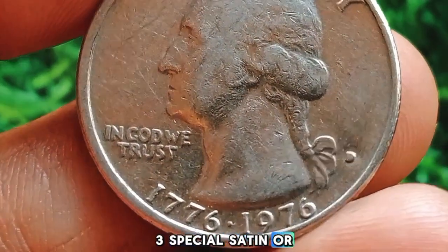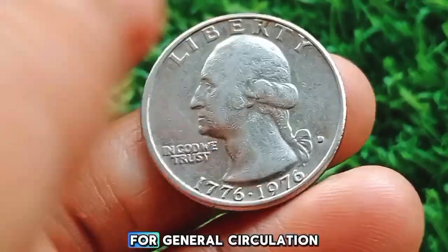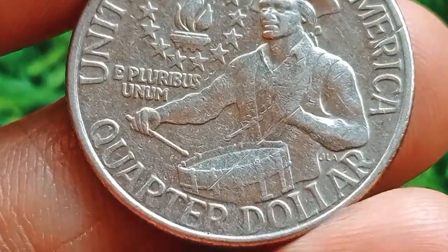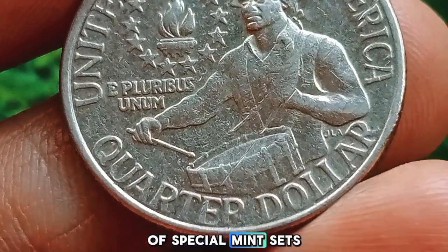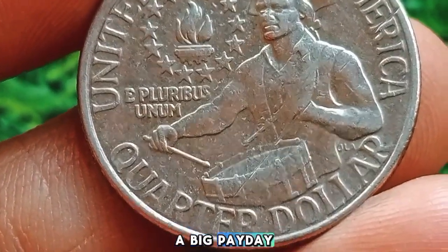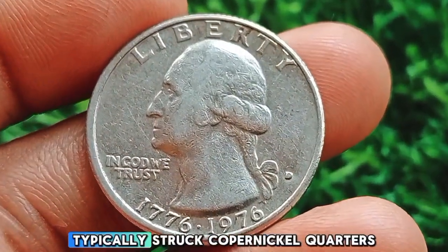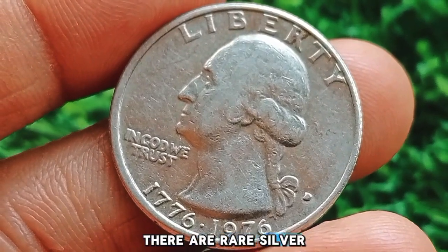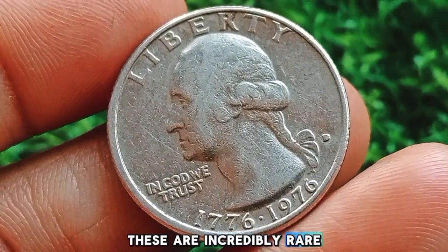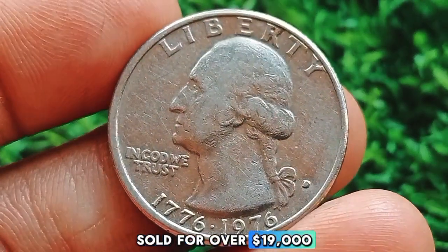3. Special satin or proof-like strikes. Though most 1976 AD quarters were made for general circulation, a limited number were minted with satin or proof-like finishes. These coins, often part of special mint sets, SMS, are rarely found in the wild, but if you have one, you're in for a big payday. 4. Silver-clad versions. While the D Mint typically struck copper-nickel quarters, there are rare silver-clad planchet errors that slipped through at the Denver Mint. These are incredibly rare, and one silver 1976 AD quarter recently sold for over $19,000.